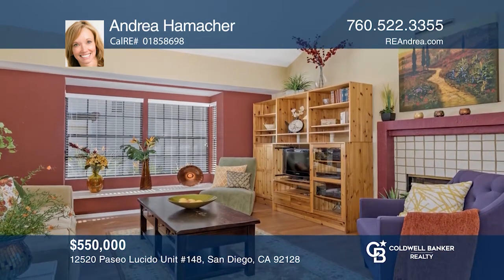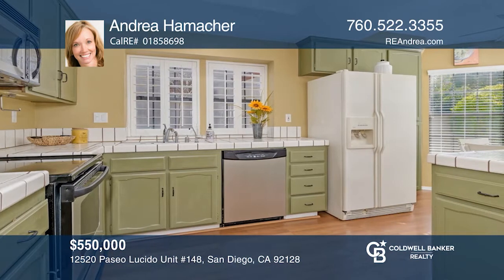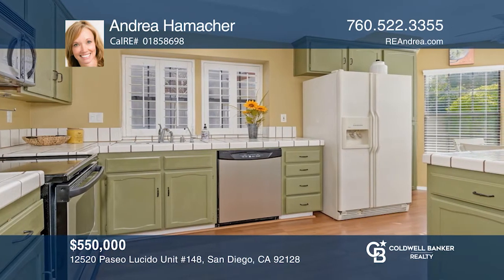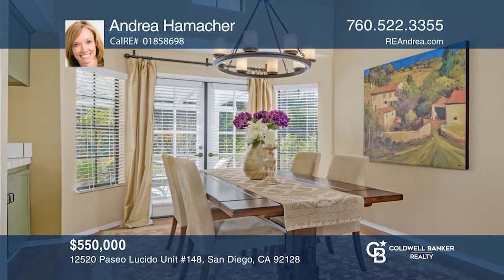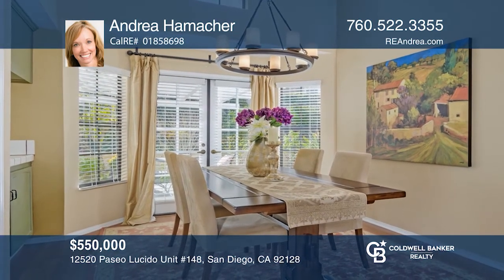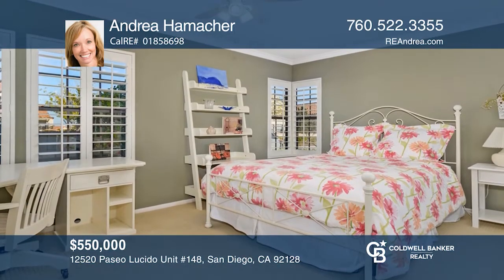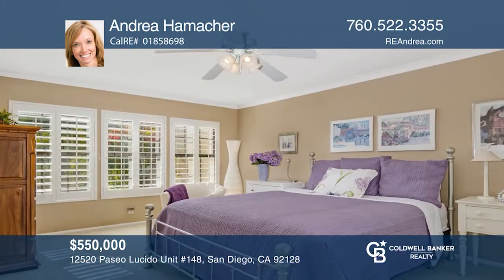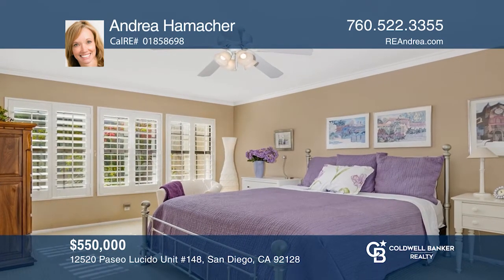Lovely, light and bright 2-bedroom, 2-bath, single-story condominium has a spacious eat-in kitchen, separate dining room, a lovely fenced-in yard and garden in the back, and a great room with a fireplace. The spacious master has an ensuite bathroom with dual vanity sinks and a walk-in shower. The second bedroom has access to a full bathroom in the hallway. For more info, contact Andrea Hamaker.